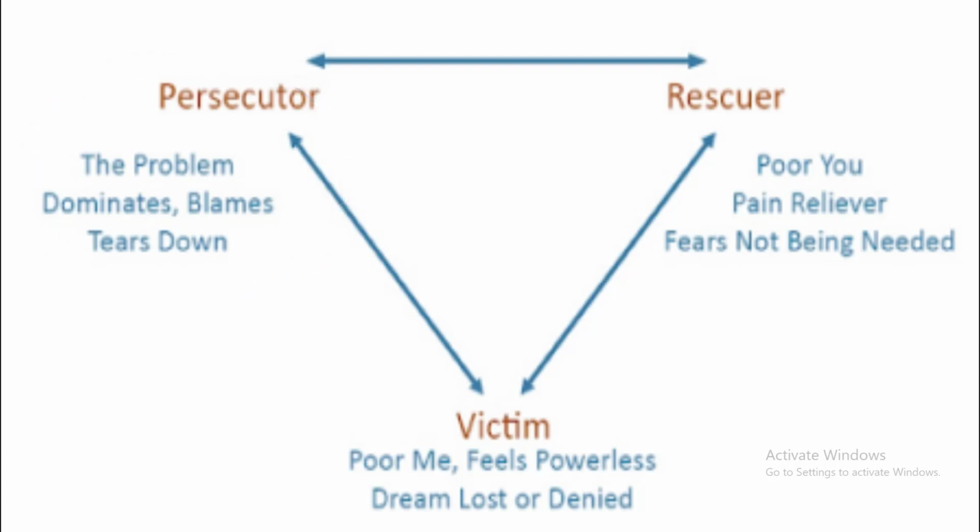The persecutor is generally dominating and plays the role of the authoritarian and can sometimes behave superior to others, or maybe even be like the bully, right? To get their way, to manipulate others. Maybe angry and aggressive, can sometimes have attacking or blaming behaviors. And generally they need a victim, right? They need a victim to feel more empowered.